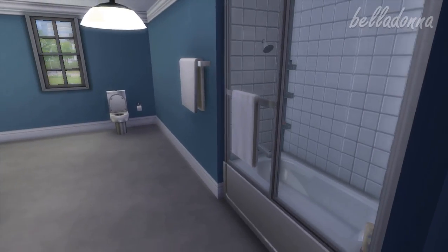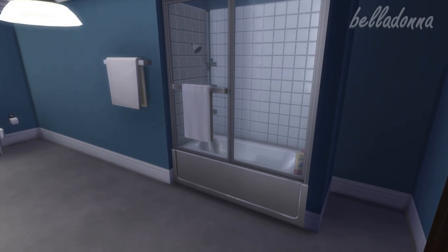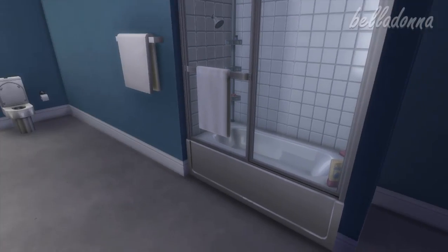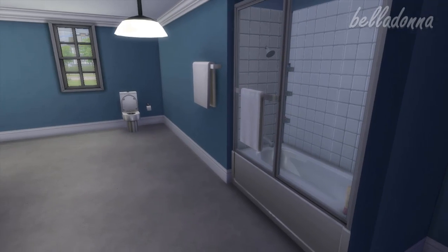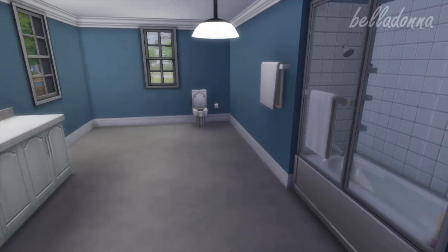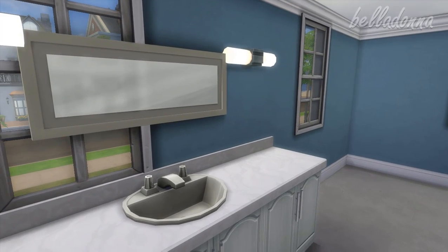Okay, here it is. So this is the shower and bath right here. Love it, love it, love it. The walls, of course, cover up the shower tub here. It looks like it's pretty much built into the walls, and it looks great. This here is the faucet counter.